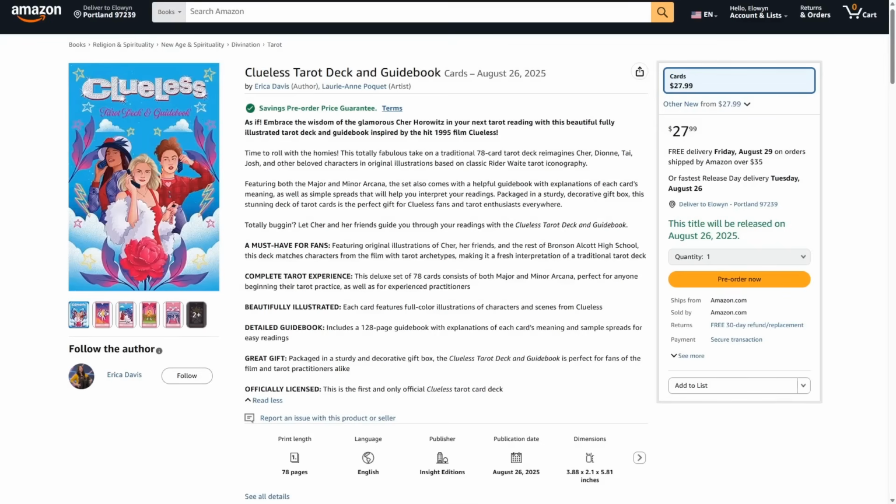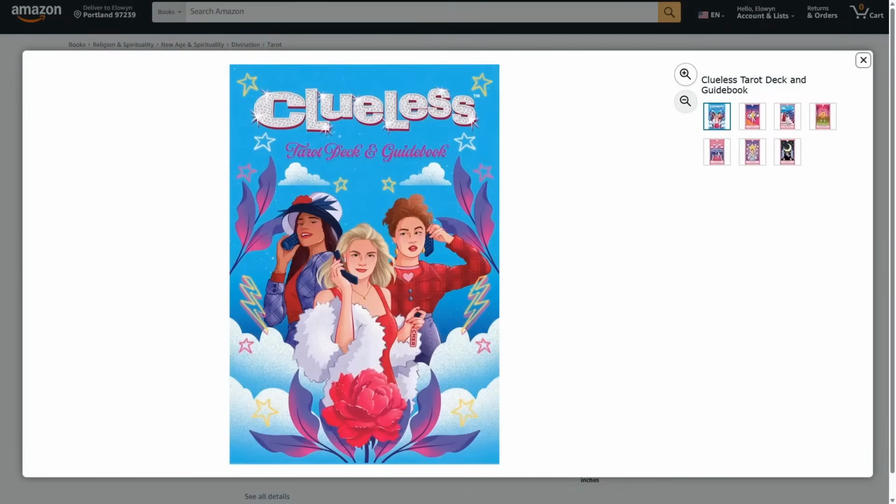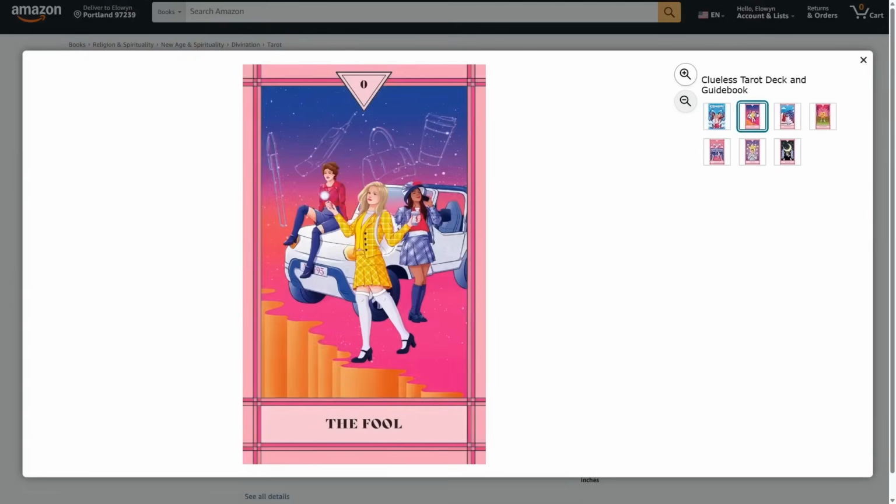Releasing on August 26th is Clueless Tarot Deck. This deck will retail for $27.99 in the US and is published by Inside Editions. It says that the guidebook is 128 pages with explanations of each card's meanings and sample spreads for easy readings. It mentions a sturdy decorative box, so it should be a hard box, and it also says each card features full color illustrations of characters and scenes from Clueless. To me that means I believe these should be fully illustrated, no pips for minors, as older decks we did see from Inside Editions do. So here we have the box front cover art, and we have the Fool.